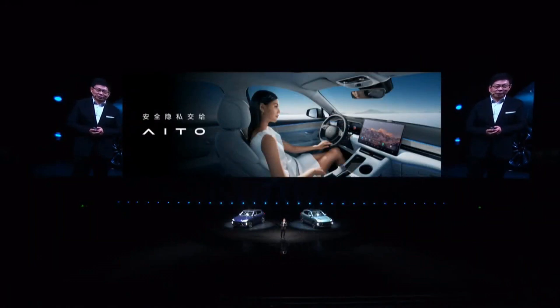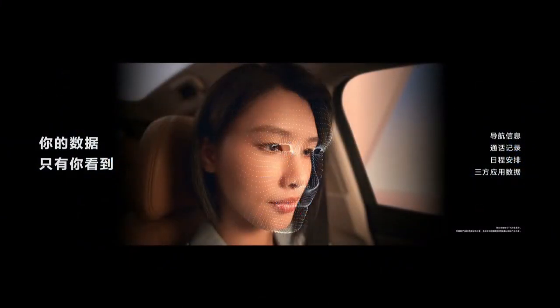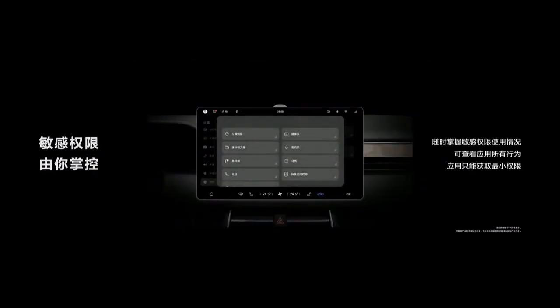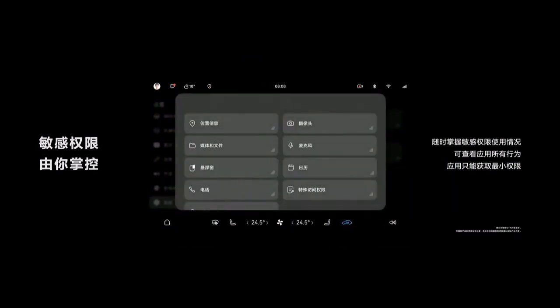AITO M5 handles your security and privacy protection properly. It has facial recognition. You will only be able to see your own data. You can control your sensitive data as well. You can set permissions.